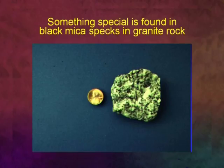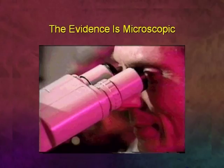Something special is found in the black mica specks in granite rock. We've gone over this a little bit so far, but these black specks in the granite rock hold a real mystery, of course, that is going to affect a lot of people before it's all over. We were talking about that thus far. And this evidence that we have discussed is seen under the microscope in these black mica specks there in the granite rock.